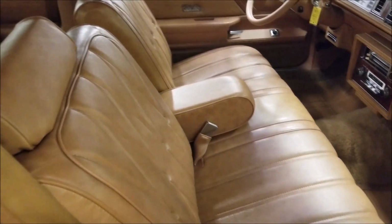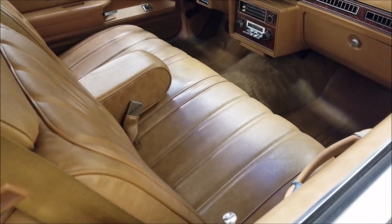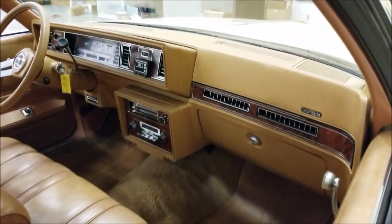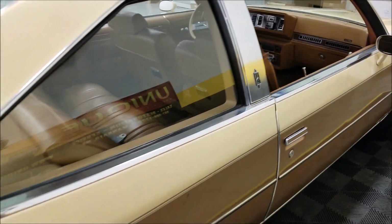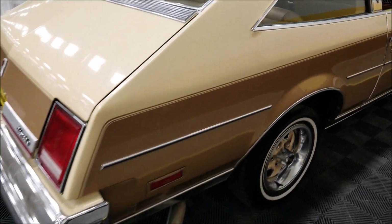Interior, kind of a saddle color vinyl. Bench seat up front, very nice shape. Original dash, not cracked, aged, also in nice shape. Headliner's up in good shape on this car. Riding on the white walls.